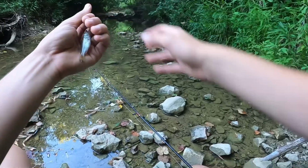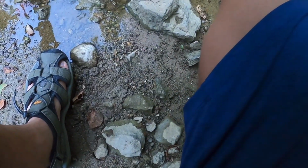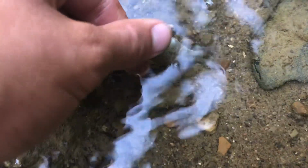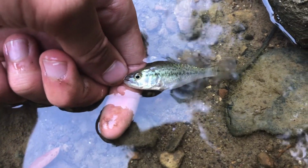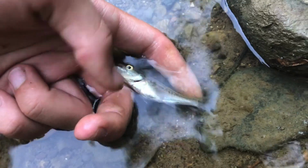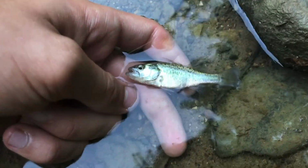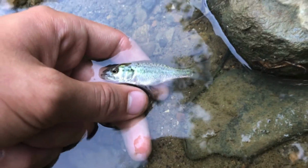Well, we'll just get a good look at him first. So that is a little largemouth bass, I believe. I know there's spotted bass out here, so not 100%, but you never know. Nice, let's keep going.